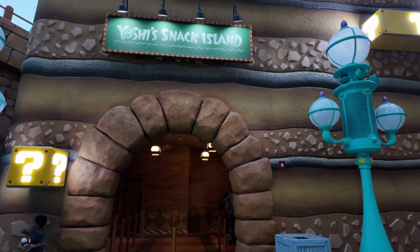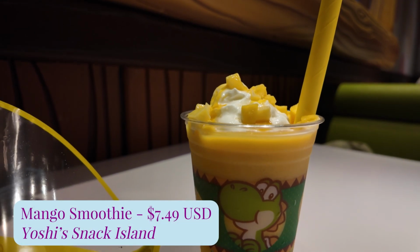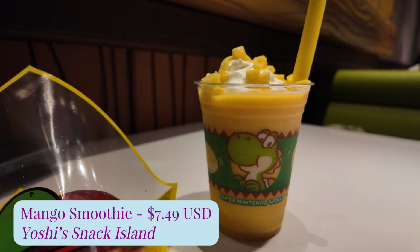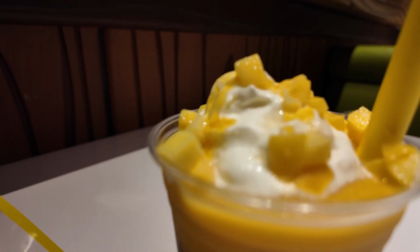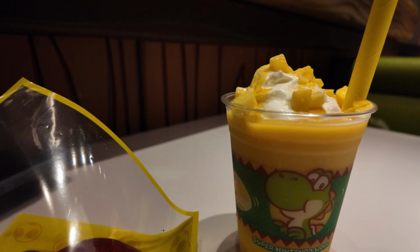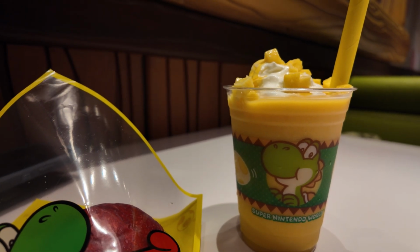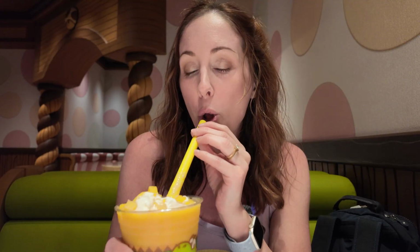So let's start out with what we got at Yoshi Snack Island, which is the Yoshi's smoothie, and this one is the mango flavored smoothie. So basically it's mango and milk topped with whipped cream and more mango. This one is $7.49. It looks delicious. I wanted originally to get the apple melon one, but someone said it was way too sweet, so I'm gonna try the mango.